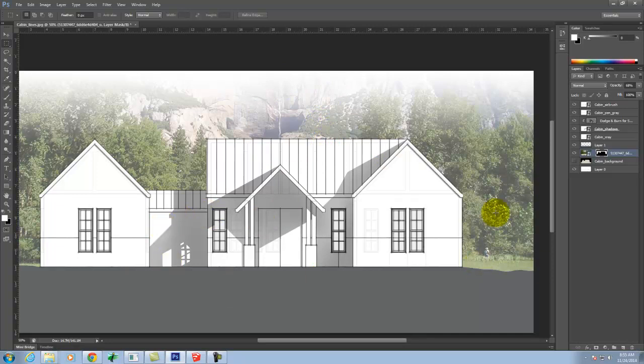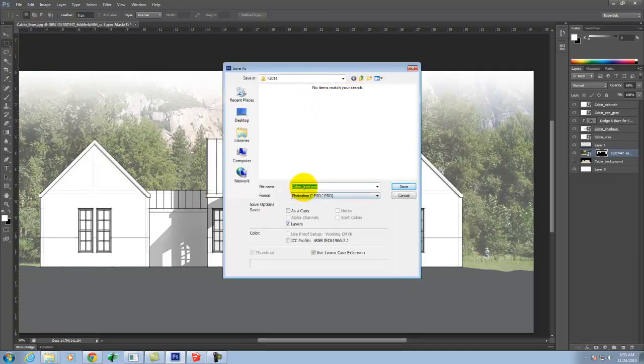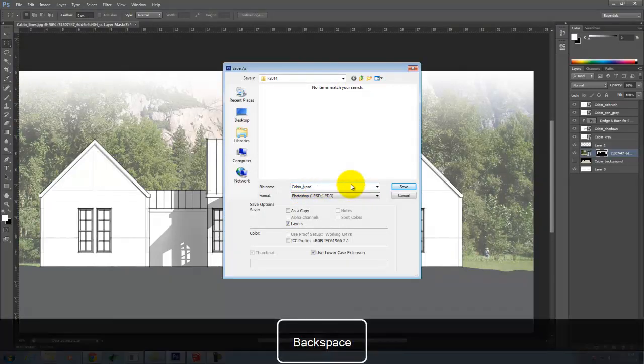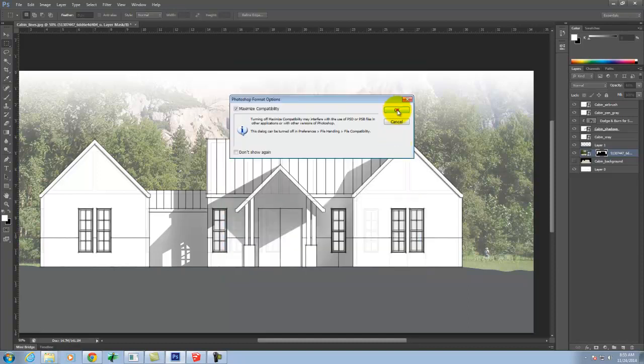So I'm pretty happy with the way this result has turned out. I'm going to go ahead at this point and save it. I'm going to save it in two different ways. The first way, I'm just going to do File Save, and this is going to be the Photoshop version. And so it's a cabin, and we'll call this Front Elevation. And I'm going to add that this is the first version of this. And so it'll be a PSD. I'll go ahead and click Save.